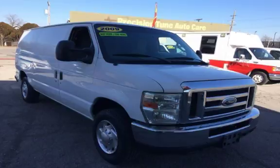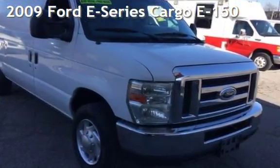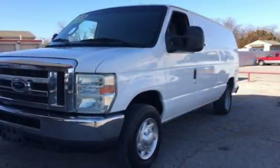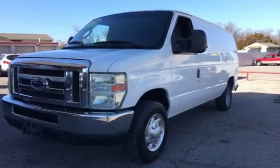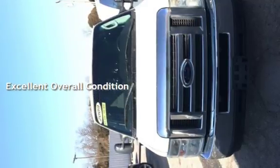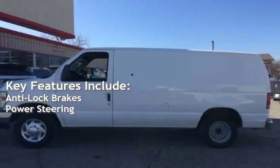CTEKA Tulsa, Oklahoma, Best Used Cars, Home of the Buy Here Pay Here, presenting a pre-owned 2009 Ford. This Ford has less than 155,000 miles on the odometer. This three-door van has an 8-cylinder, 4.6-liter V8 engine, with rear-wheel drive and an automatic transmission. This vehicle is in excellent overall condition. Key features include anti-lock brakes and power steering.